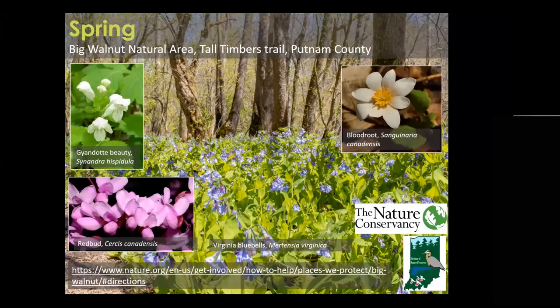Big Walnut Natural Areas in Putnam County. Big Walnut is less than an hour from Indianapolis, but a visit brings you to an oasis of hundreds of acres of beautiful hardwood forest.